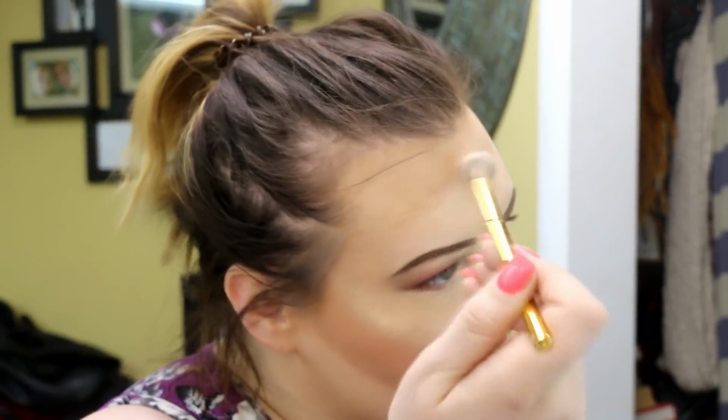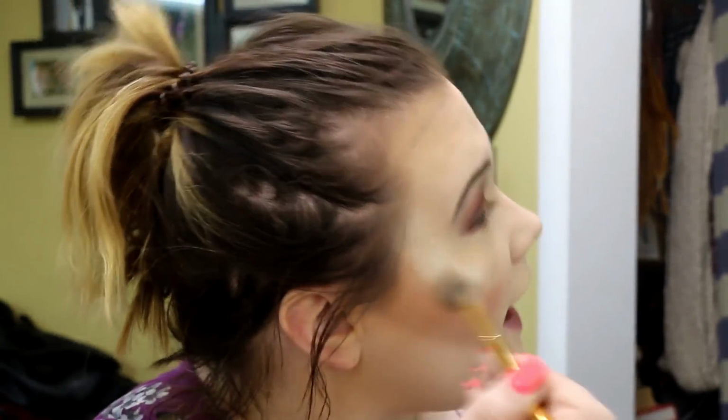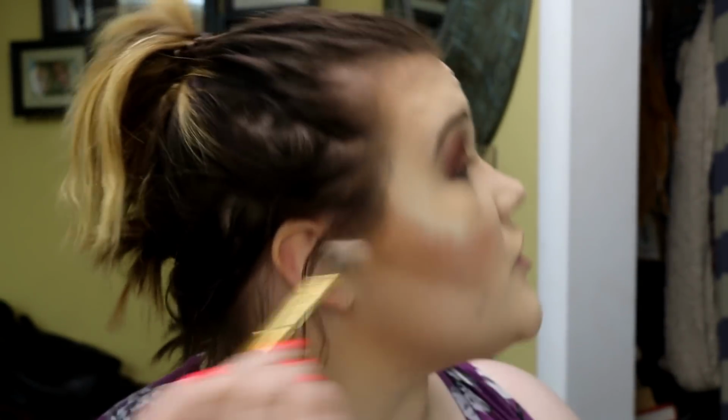What's beautiful about this is that it's a really nice buildable highlight. You can have a more glowy sheen to the skin. You can have a more blinding appearance, which, as we all know, is my personal aesthetic. I love it so much. I just build it up until I feel like I'm glowing and I can actually see the door of heaven with my face. Like, look at that. I'm sorry. It does build up beautiful.